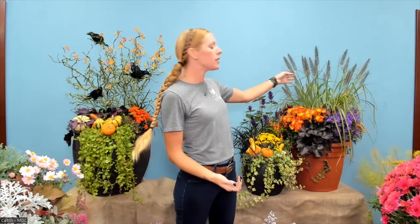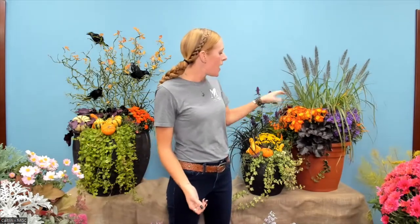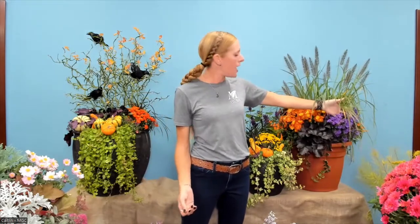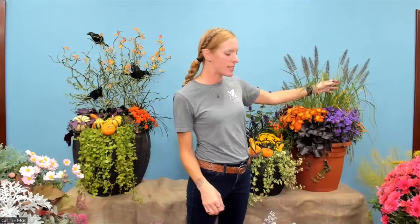And it just adds a lot of fun texture. I really like the dark inflorescence, or feathers is the name for this. And then I tossed in an aster. This is a New York aster hybrid. So New York asters are native to Virginia. Novi-belgii is the species name.